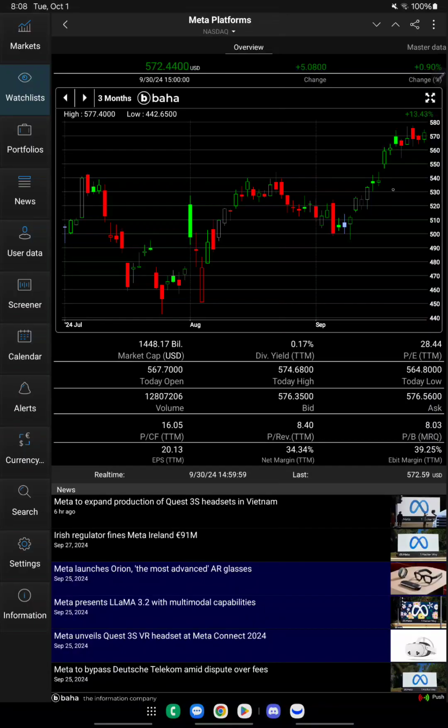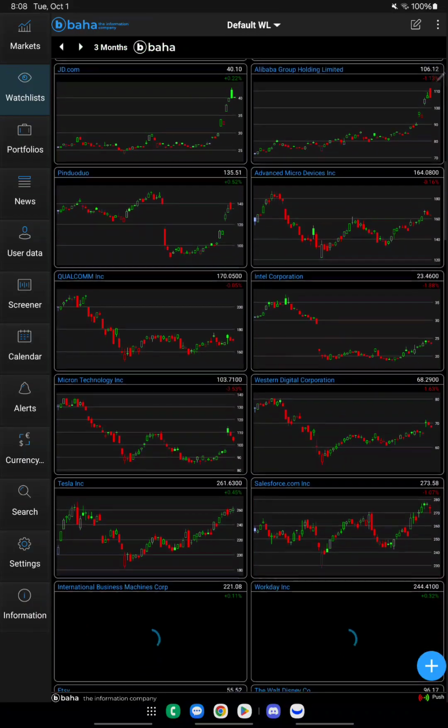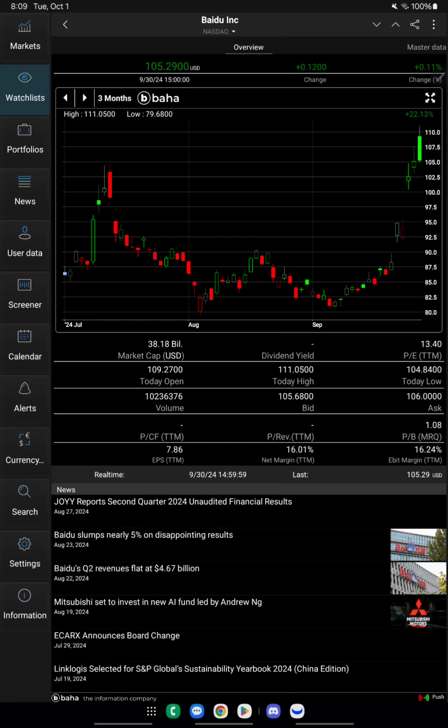By expiration in 4 days' time. All right, so we talked about Apple, we talked about Meta. There is a series of stocks here that I'm going to give you three stocks for the price of one, or four stocks for the price of one, if you will. The Chinese stocks. The charts are pretty much similar.